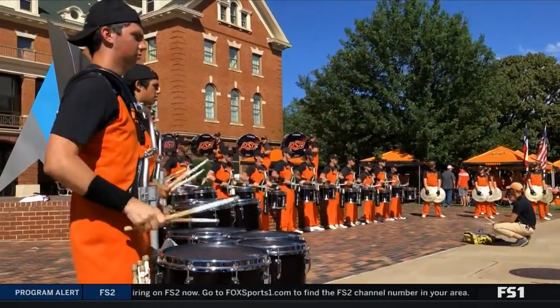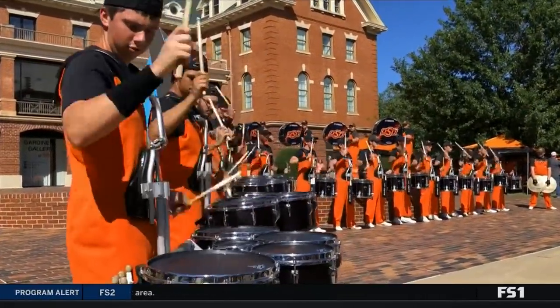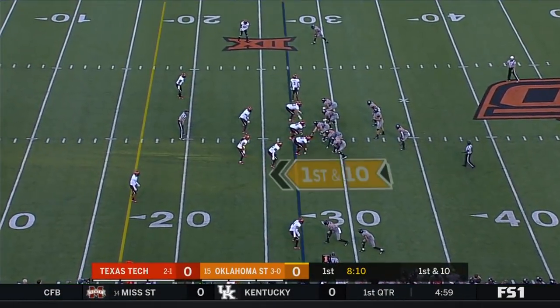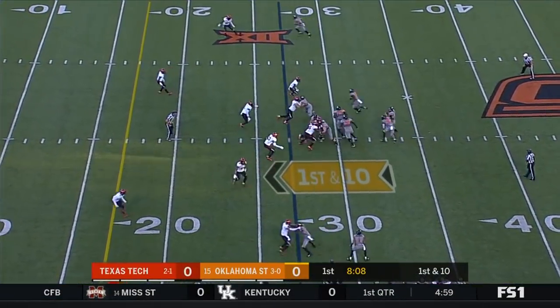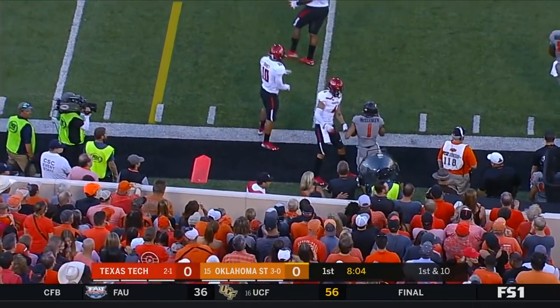Sights and sounds. Big 12 opener here from Stillwater. Oklahoma State knocking on the door, taking on Texas Tech. To the outside, Jalen McCleskey pushed out of bounds.